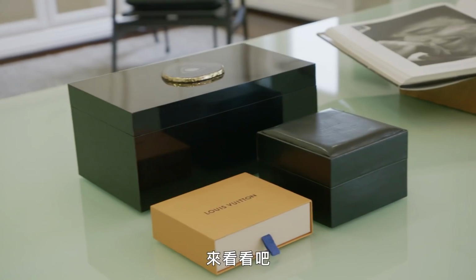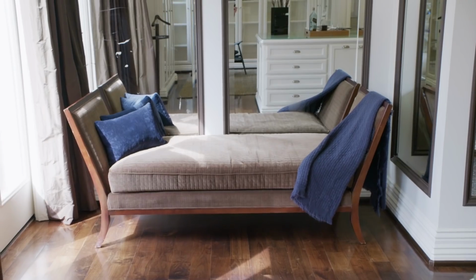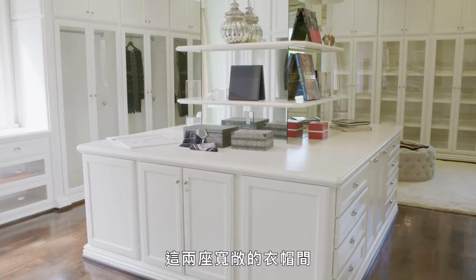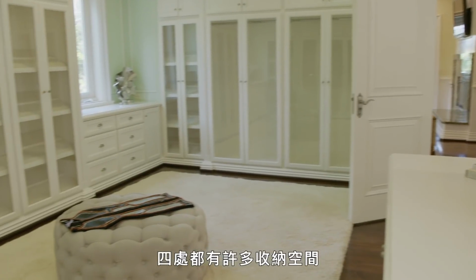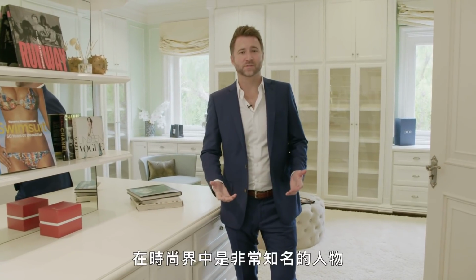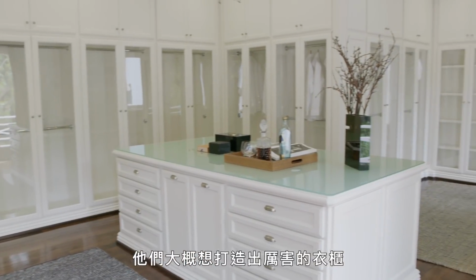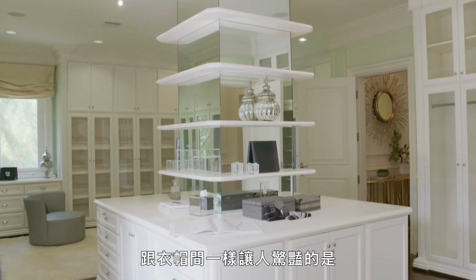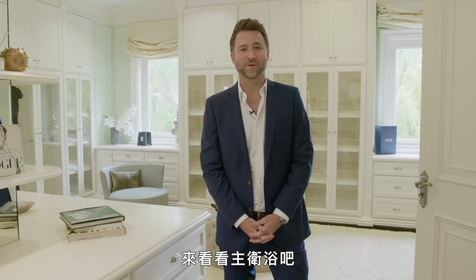Come check it out. What's great about the primary suite is you have these two expansive closets, plenty of storage throughout. The owners of the property, Max and Luba Azria, obviously super famous in the fashion industry, were probably inspired to build something out that was quite impressive to hang their gowns. And as equally impressive as the closets, come check out the primary bathroom.